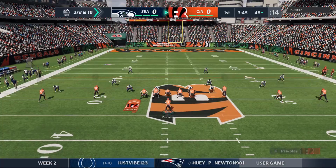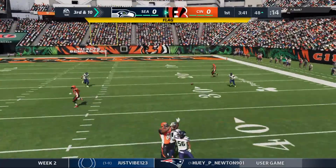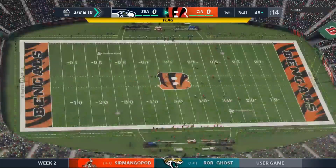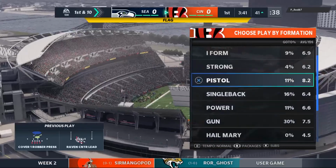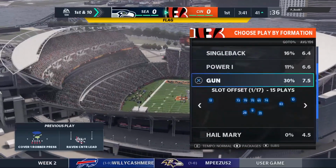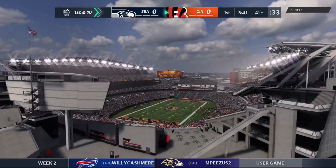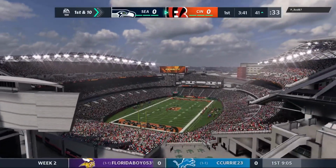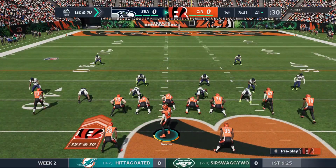From the shotgun, it's Burrow. That's incomplete, but there is a flag down, so hang on. A big call coming on third down. So instead of fourth down, first down. Well, so much for winning the down you put a lot of emphasis on, because third down is key for offense and defense. Instead, you're going to stay on the field and start a new set of downs.